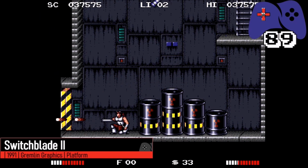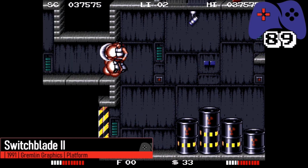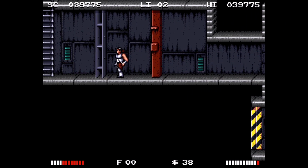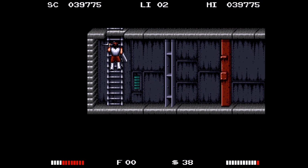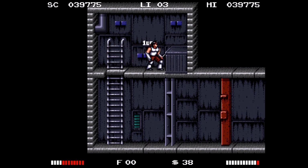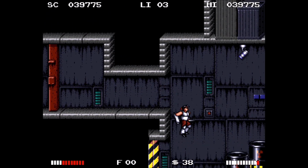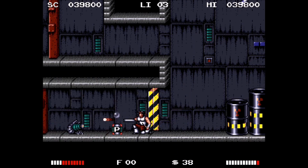The original Switchblade, developed by Core Design, had some great ideas that it never really capitalised on. Gremlin took those ideas and crafted a much improved sequel. It's a game that encourages and rewards exploration with plenty of secret rooms and routes to discover. Thankfully, there's generally only one way to go, so the lack of an in-game map isn't really an issue.